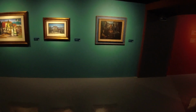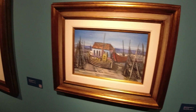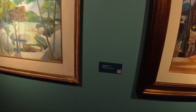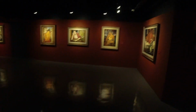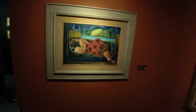Okay, we are now on a different floor of the building, and on this floor there are classic paintings hanging on the wall, representing the history of Brazil from the slavery era to probably the 50s, 60s, 70s. Nice. It's technically an art gallery.